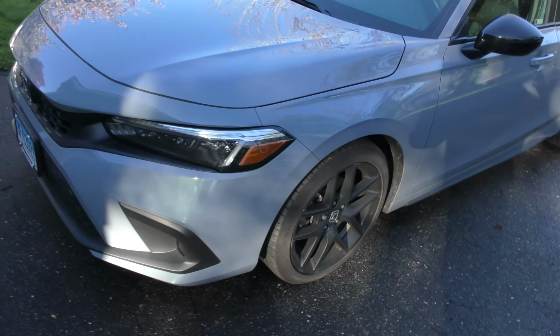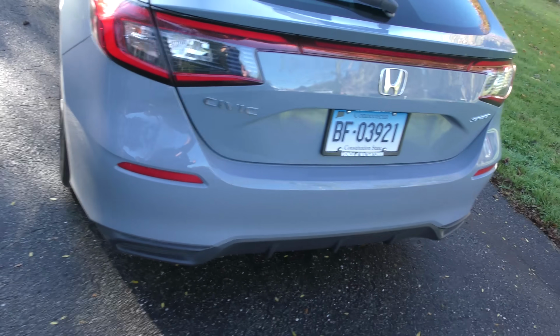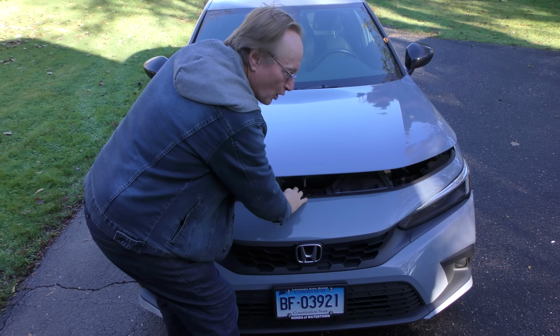Now, it is a Civic Sport. I kind of like the gray color, and it's a 4-door, so it's got room in the back too. It's got a nice little hatch trunk. It's a nice looking car, and it's a Honda Civic. Honda probably makes the best engines in the world. They make more engines than anybody.